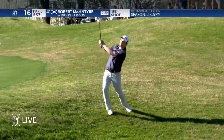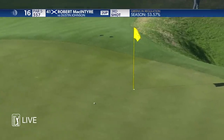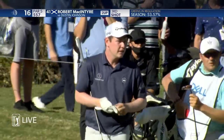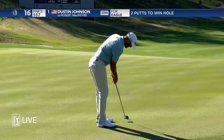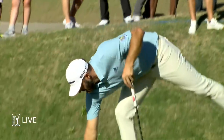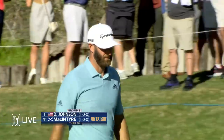Occasionally. Careful of not getting this too high on the face, too. Oh, it was flying like it had spin on it, but did not. I think all in all, that's about what he had. One little quick look and go. One-handed. Wasting daylight. Only needed one. Dustin Johnson.